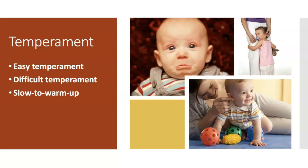Just for example, look at how babies respond when they meet a new person. You tend to see babies are either super cheerful and happy regardless of who you pass them over to, or you get babies that will start kicking and screaming as soon as you try to pass them over to someone else. And you have those where they're just not sure. Maybe they just look a little uncertain. Maybe they cry a little bit, but they eventually calm down pretty quickly. So these are our shy, slow to warm up babies.